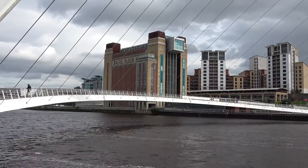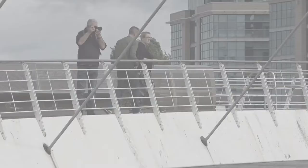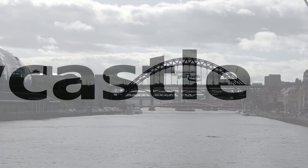This is a photo trip to Newcastle in August 2019. Newcastle's always been a place which I would like to visit to take photographs of the waterfront, the River Tyne, and obviously the bridges which cross it.